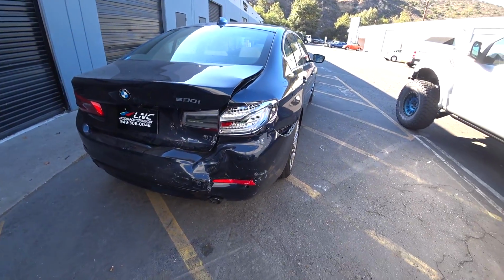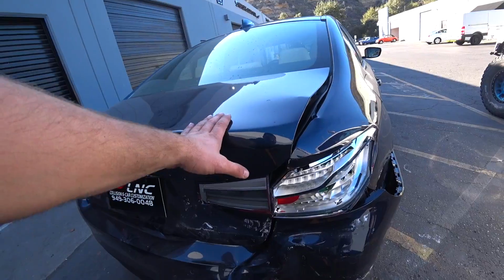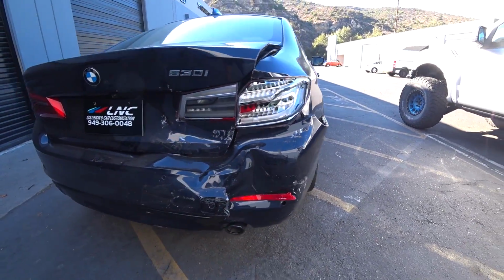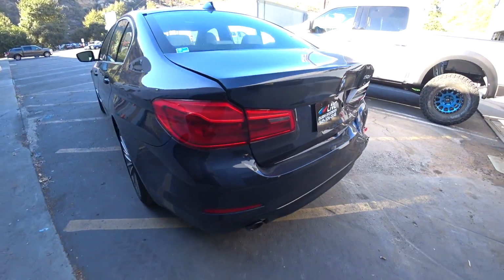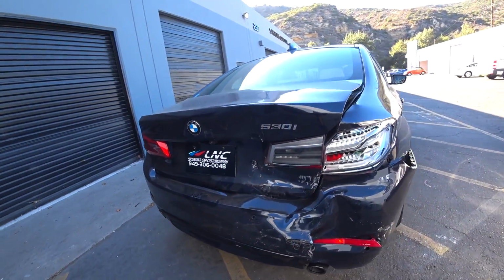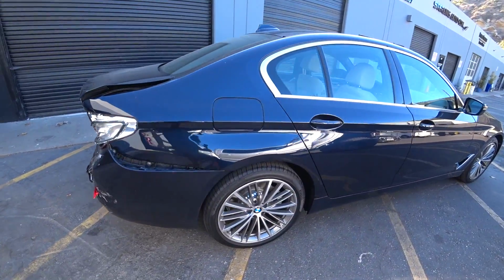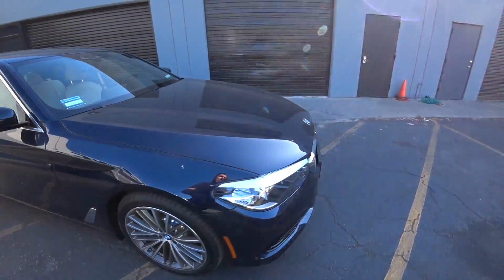Right rear quarter corner got damaged, so it looks like the tailgate, trunk, quarter, both tail lights, bumper. Same with this tail light, it's damaged as well. So we're gonna pull the car inside of the shop, take it apart and see what else is damaged, and we'll start writing an estimate and dealing with the insurance company. So yeah, beautiful car though overall.